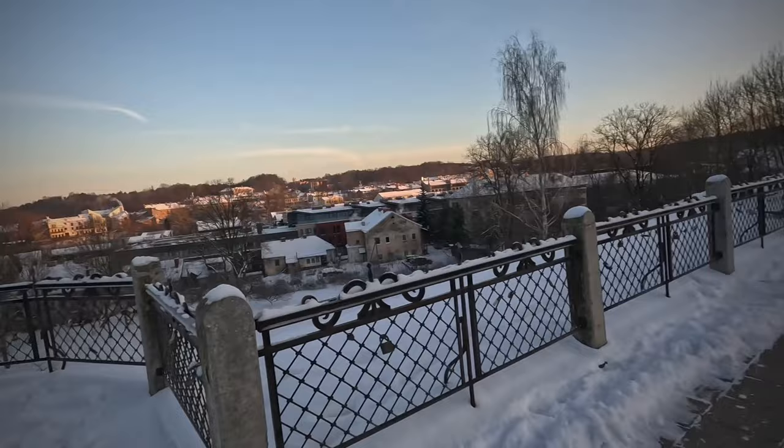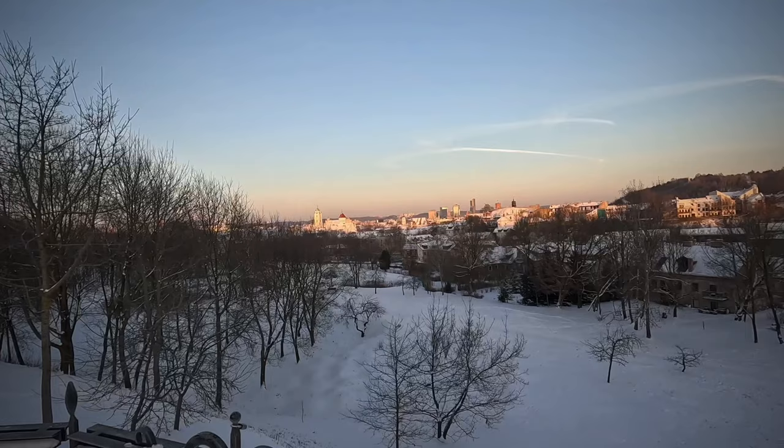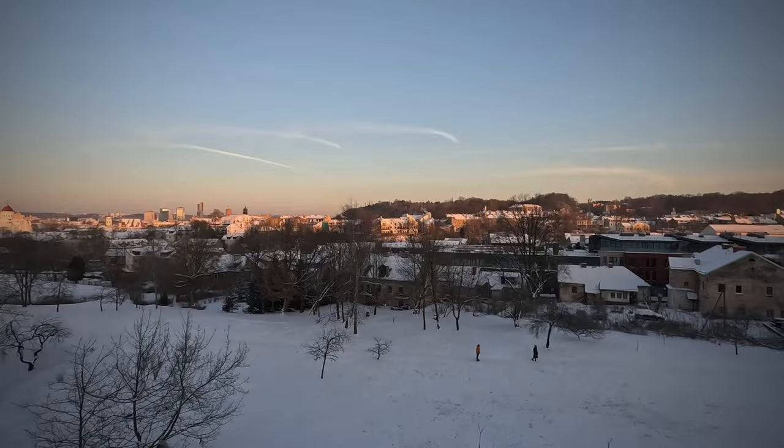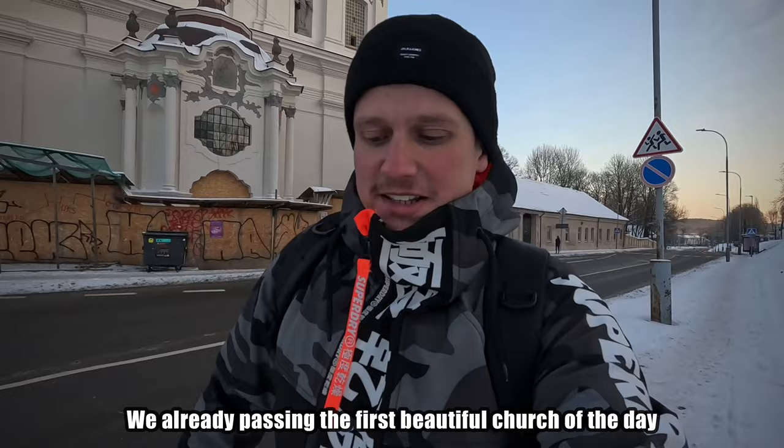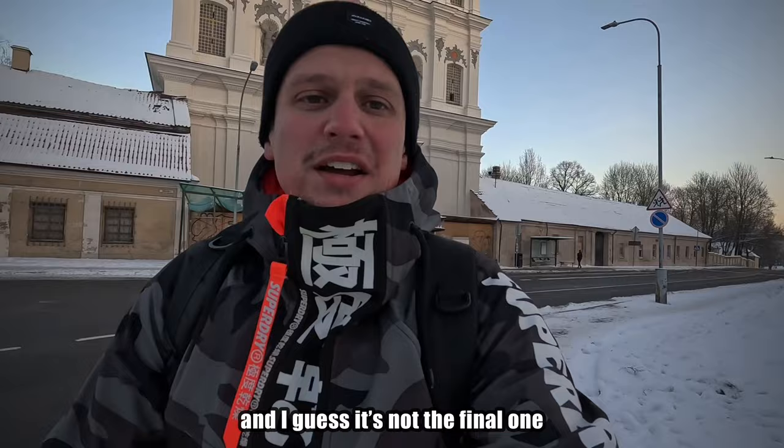So off we go. It's a 10-minute walk to the first highlight of the city, and we already have a beautiful viewpoint. So it's really cold. It's minus 15 degrees. We are already passing the first beautiful church of the day, and I guess it's not the final one. It's a 5 minutes walk, and then we are at the Gate of Dawn.